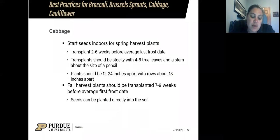Now seeds are usually started indoors for a spring harvested plant. Seeds germinate in about 4 to 5 days when the temperatures are about 70 to 80 degrees Fahrenheit indoors. In spring, you can plant the transplants outside about 2 to 6 weeks before the average last frost date and continue until the very early April in southern Indiana and into May in the coldest part of the state. If growing from seed, start the seeds about 5 to 6 weeks before you plan on putting them outside.